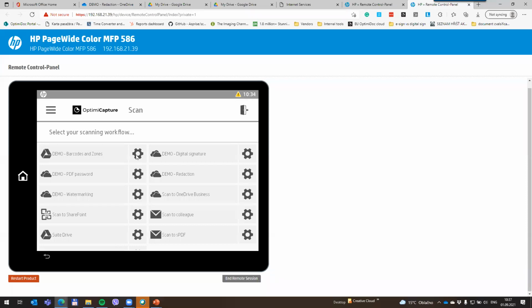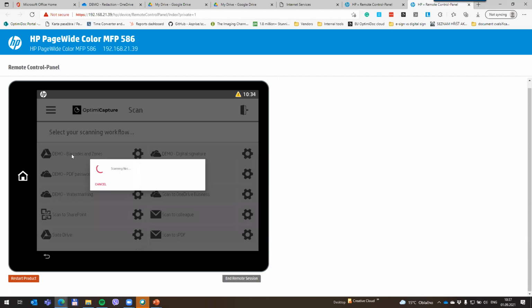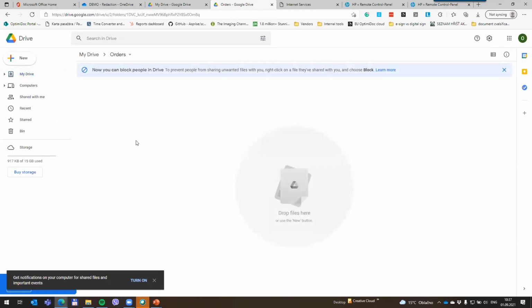One of these examples is, for example, barcodes and zones. I'm going to place a few documents, and when I click on the icon, the system starts automatically processing the document. The system automatically scans the document, extracts the barcode, separates the document by the barcode, and extracts the value from the document through the zonal OCR and uses it as a folder name. So in this example, there is the orders. Right now, nothing appears, but hopefully in a couple of seconds, we will see two folders with the names of the customers and the files inside this folder named with the barcode value.